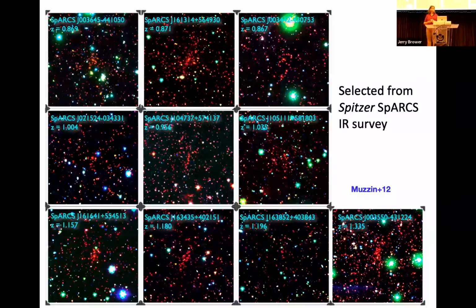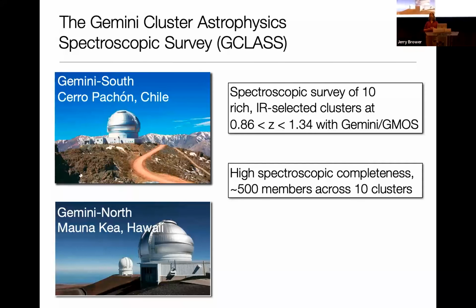Here is the sample of 10 clusters that were selected from the Spitzer-Sparks infrared survey. And GMOS allowed us to get very high spectroscopic completeness. We got in total about 500 members across those 10 clusters. And for its time when we started this survey, people at redshift 1 were studying single clusters at a time. So to be able to get observations of so many galaxies in 10 clusters was really quite a step forward, and allowed us to study some more subtle effects that you just can't do with a single cluster.